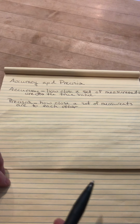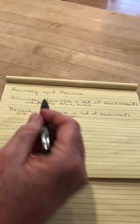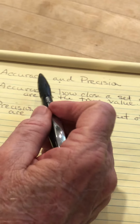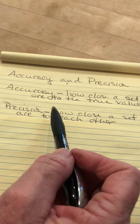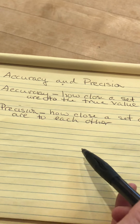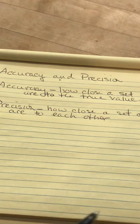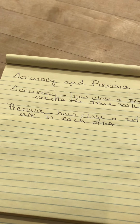Today we're going to talk about accuracy versus precision, or accuracy and precision. People tend to think these two terms mean the same thing, and it's really hard in the beginning to see why they're different, because I think just in English we treat them the same, but scientists don't.